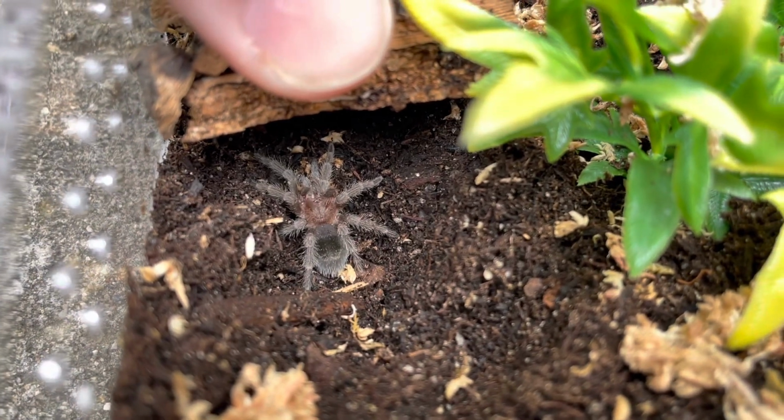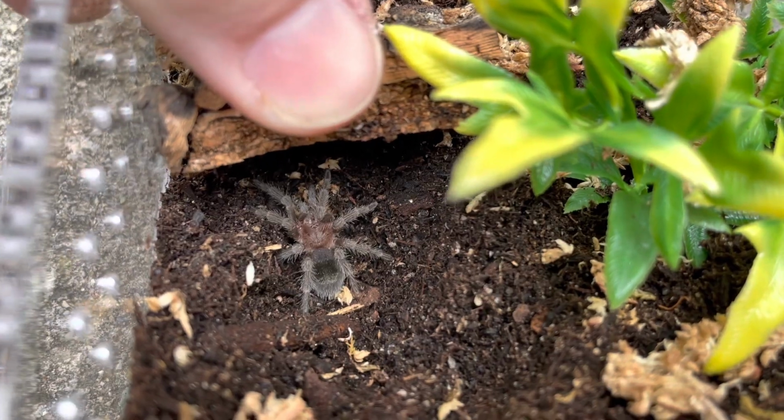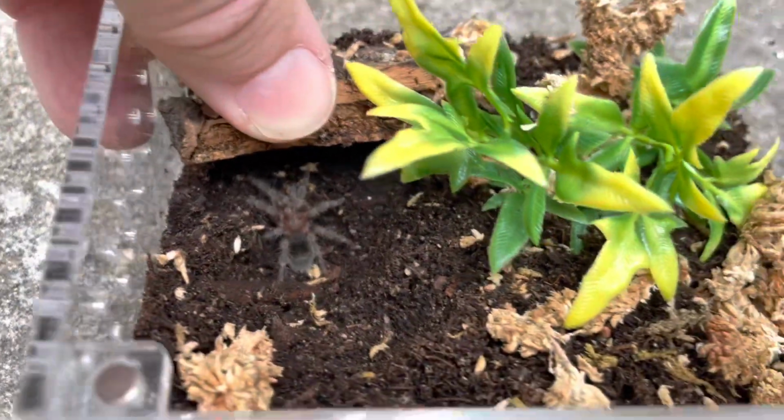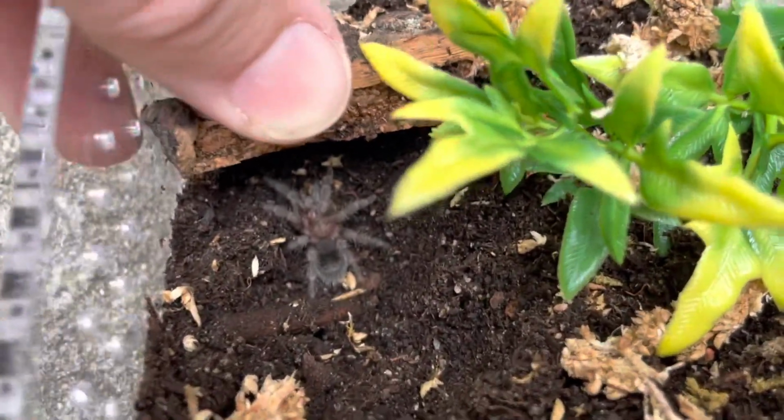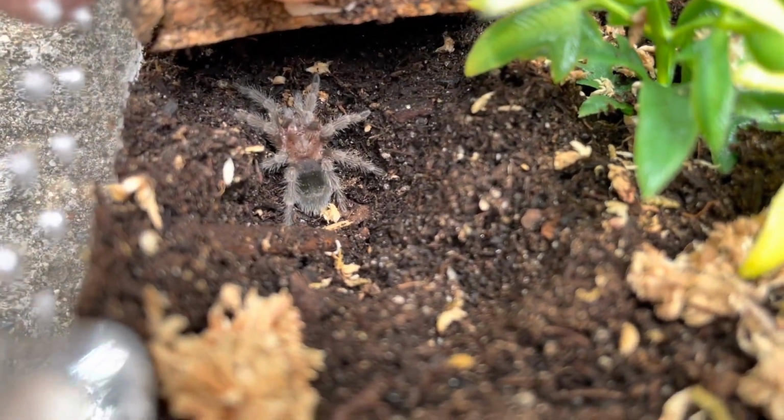So these are Brazilian blacks. They're pretty docile. They're a new world species. They got good size to them, and I apologize for the shaking of the camera. They are just jet black velvet spiders.